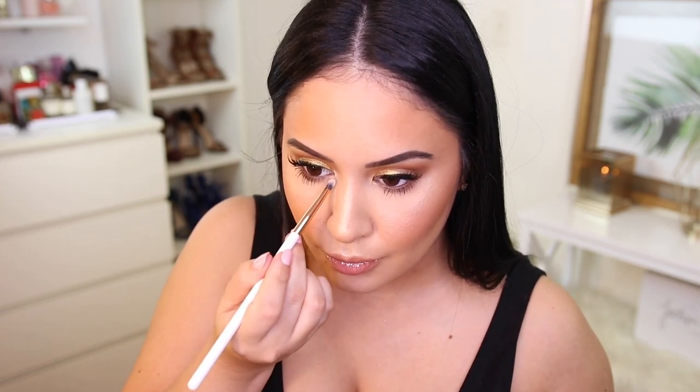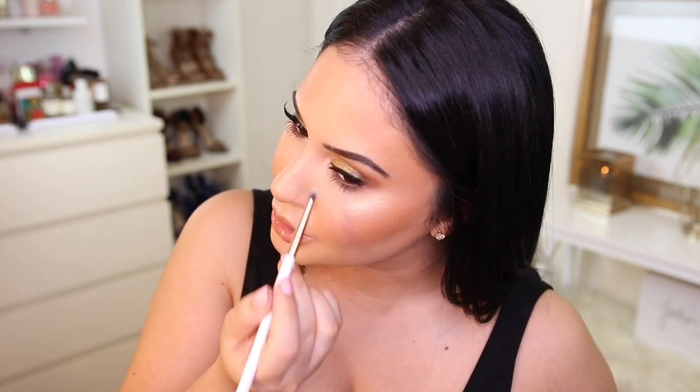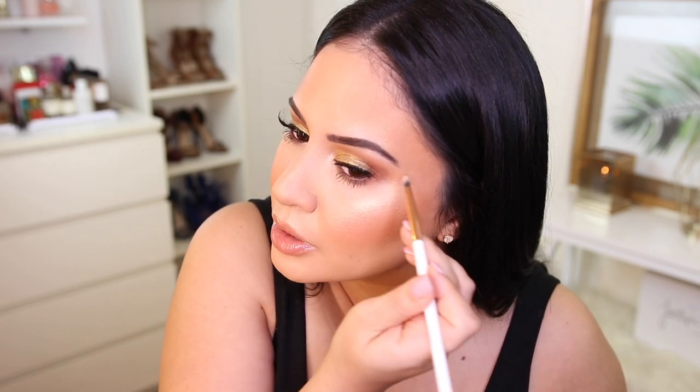And I'm going to throw this into my inner corners, because why not? My brow bone, we are just gonna be glowy today. Golden goddess. That's what you wanna feel like every day.